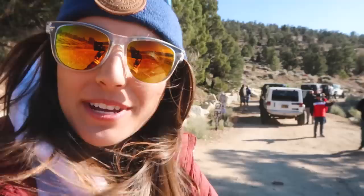We're here with Nexen Tires today. We have a few Jeeps with us today. We have a TJ, we got a Rubicon, we got a Hemi Swap.